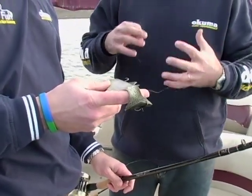Not necessarily, but what I've done here is, these swim baits not only vary in sizes, but they also vary in weight. And there's various rates of fall. This particular bait will fall 5 feet in 10 seconds. So it's a very slow falling bait.